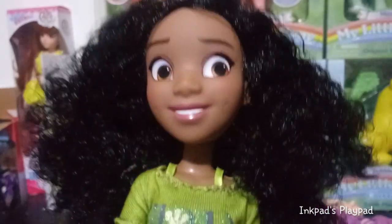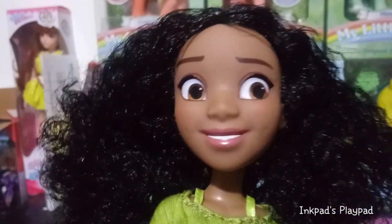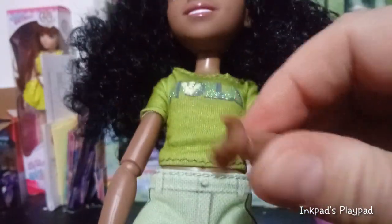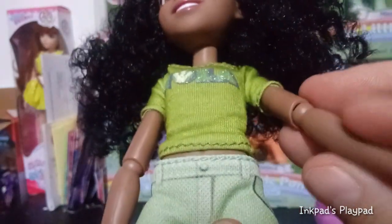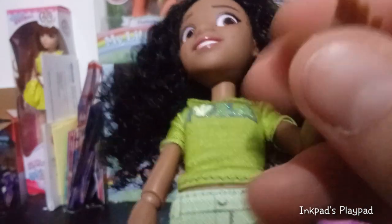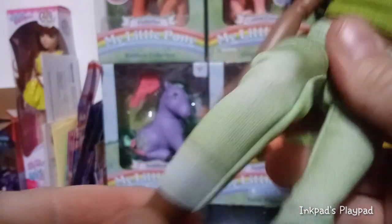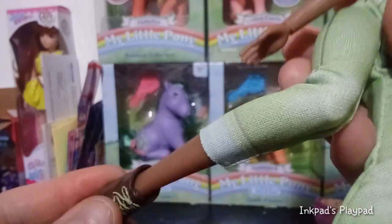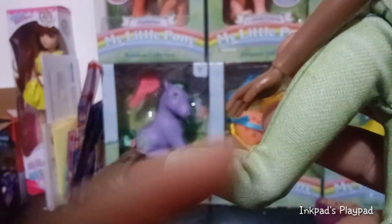As for articulation, like I said, I've already gone over this in our other videos, but since this is a new video, and I'm going to assume that you're watching this for the first time, her head goes up and down and back and forth. She has joints at the shoulder, a half joint at the elbow, joints at the wrist, and joints at the hip, so they go back and forth. You can make them sit, you can make them do the splits, and then half joints at the knee.